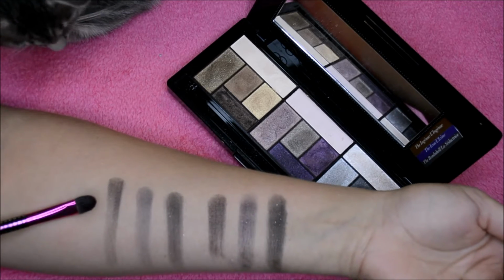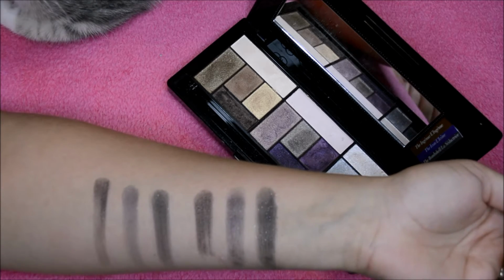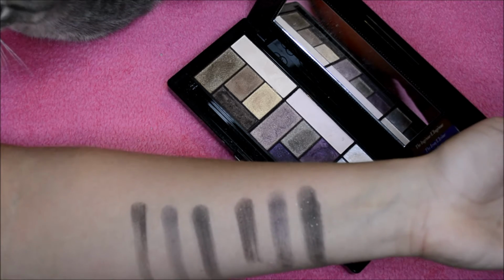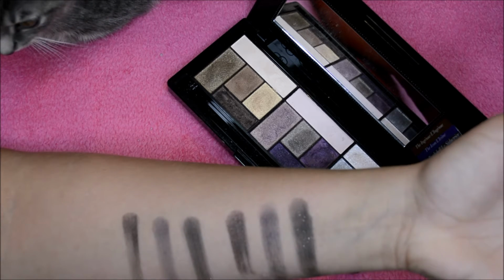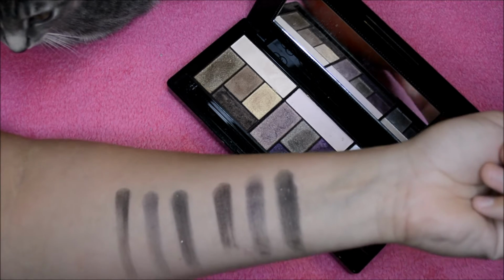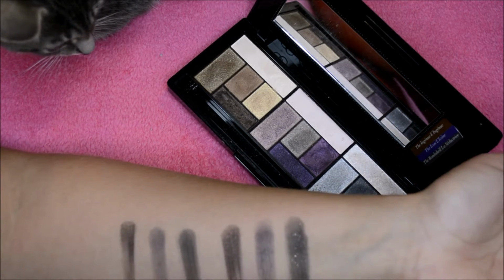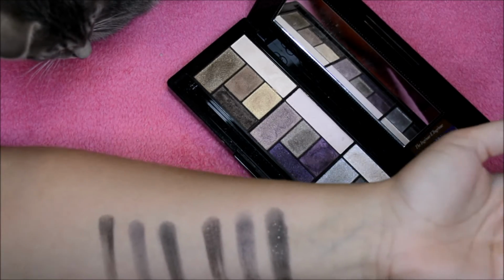Like this brown one, I remember I used it a lot in my outer V when I used to use this palette a lot. The purples, I heard purples are extremely hard to formulate to get really good pigmentation. So that is probably why the purples in this palette are just not all that pigmented or really stick out. So I don't know. And then the black one with the sparkles, obviously it looks pretty black in the palette, but it is not. It comes out more of a deep charcoal gray black with sparkles. The sparkles do not last on your eye.